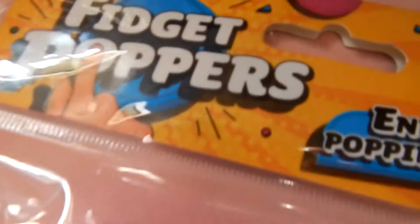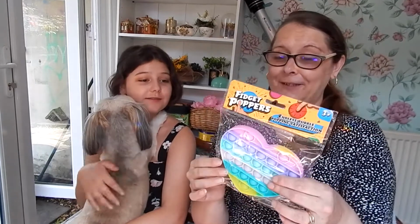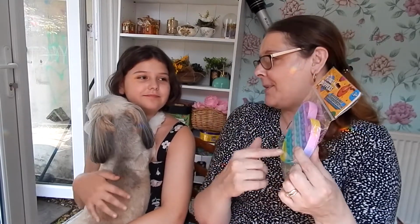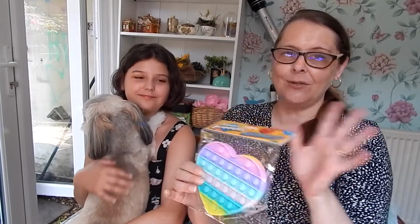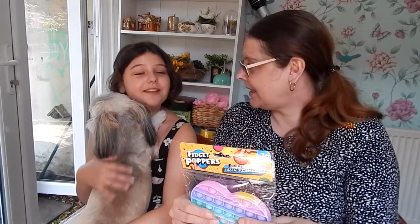So, we bought this, didn't we, from Home Bargains? Yeah, it was really cheap as well. £1.50. It's a fidget popper, heart-shaped one, rainbow pastel colours. Kids love these. You can get these in all shapes, sizes. You can get them with key rings. You can get them as massive shapes. And they're very, very calming, aren't they? I think that's what you find with them. So that was the first item. That was from Home Bargains, and that was £1.50.